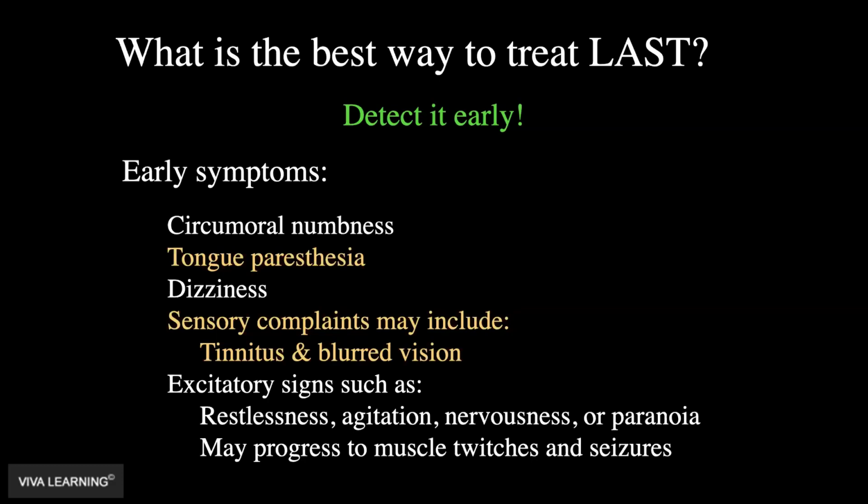Oftentimes people get a lot of dizziness and they have these just weird sensory complaints. They have tinnitus, sudden ringing of the ears, sudden blurred vision. And oftentimes they get these kind of strange, excitatory mental things that happen. They're temporary, but they happen due to the medication's effect on the brain. Remember, Dr. Malamed said that these medications are lipid soluble. They're soluble in fats, and there are fats in the nerves in the brain as well, and they get into nervous tissue in the brain. But you can get these just very strange things.